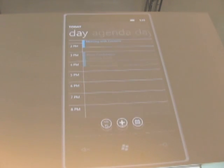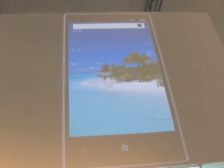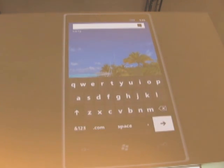Now another thing that I can do here is move into something like search. So we've integrated search within the entire device. So we've got Bing search, our search engine. I have it right here with the Bing picture of the day, always nice beautiful pictures up there. And I can do a search for different items.